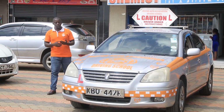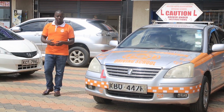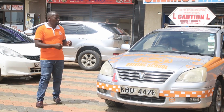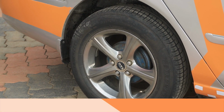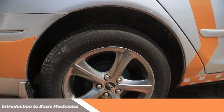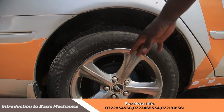That is where we are going to discuss tujue tires unafaa ku, in case upate a tire blow out na una driving a manual vehicle, una driving an automatic vehicle, unafaa kuhandle aje tire blow out so that gari isi roll. Most of the times unasikia dereva alikwambia gari ilipata puncture halafu ika roll. No, gari haiwezi roll sababu ya kupata puncture. The reaction that you have, the reaction that unatake after gari imepata puncture, that is what determines whether your vehicle is going to be stable or not. That is what determines whether you're going to be safe or not.